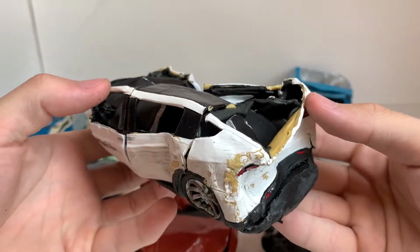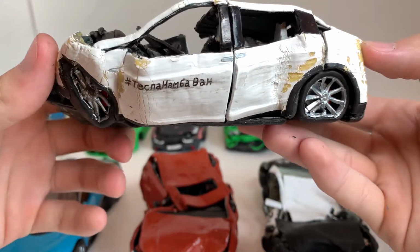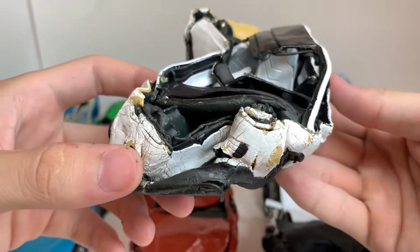Of course, brushstrokes are visible and also paint cracks. All this gives realistic damage to the model. The Tesla survived 10 collisions, and after that, it looks like it was hit by a train.